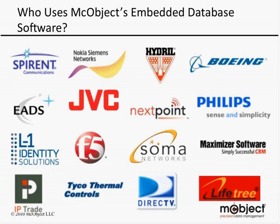Since our inception, eXtremeDB has been used in applications including industrial control, networking and telecommunications, avionics, consumer electronics, and many other vertical solutions. This success has fueled McObject's growth with staff, customers, and offices throughout the world, and millions of applications that have shipped using our technology.